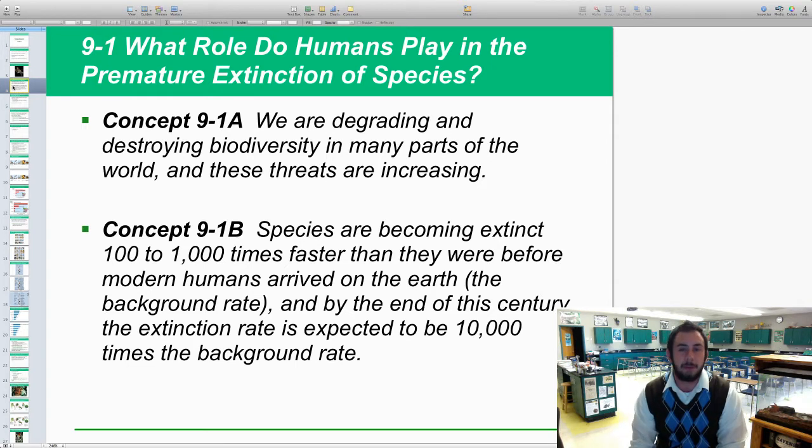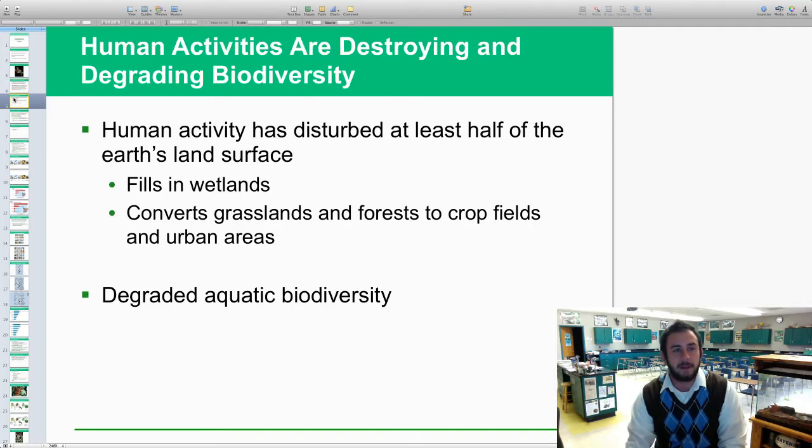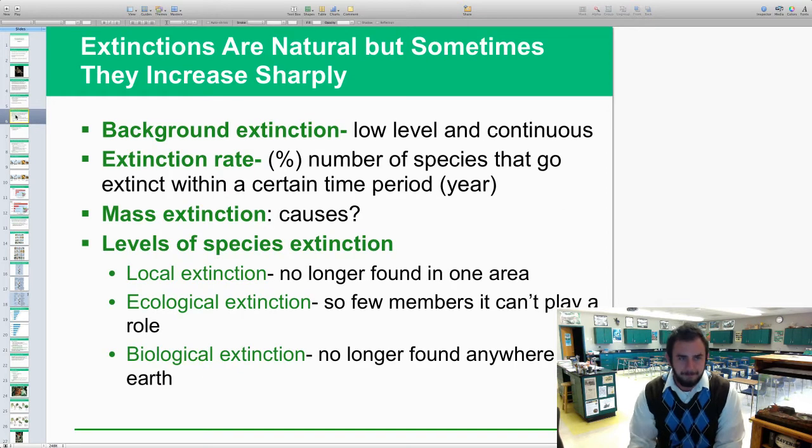What role do humans play in the premature extinction of a species? Going back to the end of that case study for a quick second, human activities are destroying and degrading biodiversity. We've done this many times. We're looking at human activities that disturb at least half of the Earth's land surface, whether it's filling in wetlands or converting grasslands and forests to croplands and urban areas. We talked last section about degrading aquatic biodiversity, things that we are doing in the process of. So those are a couple of different examples of degrading biodiversity.